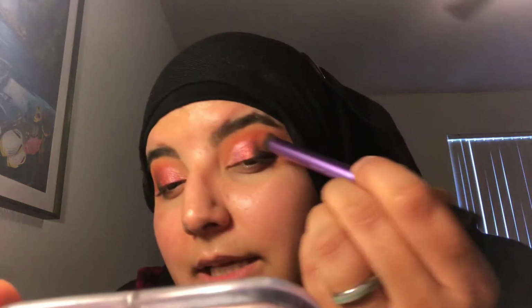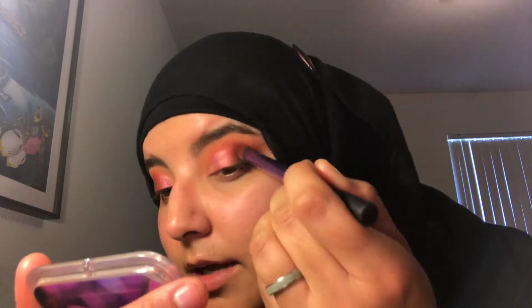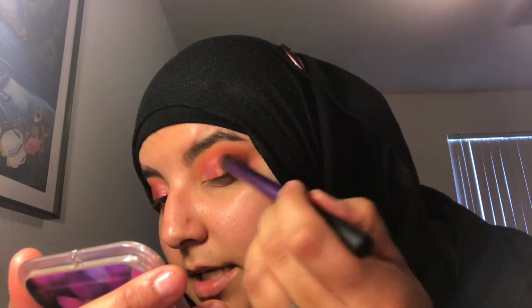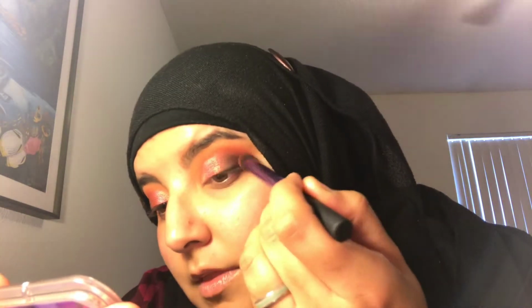So I'm going to take Chad, which is that dark black shade, and I'm going to tap that off and just go to the outer corner here. And just smack that baby on. And again, I don't care about that outer corner that's just like a mess. I'll clean that up later. I do that all of the time. And this is going to blend into Bora Bora a bit.